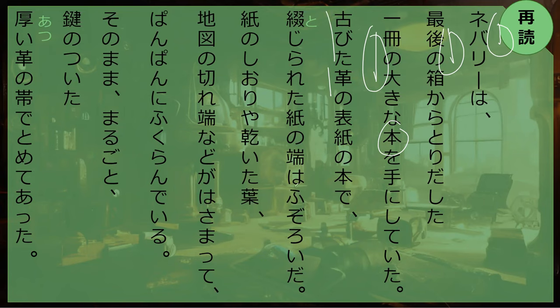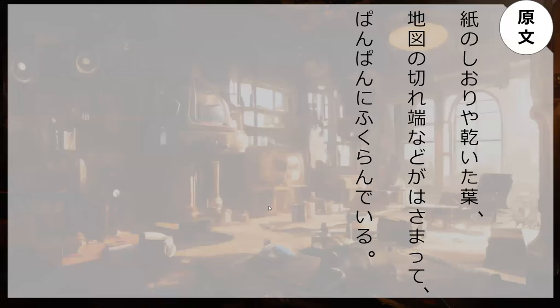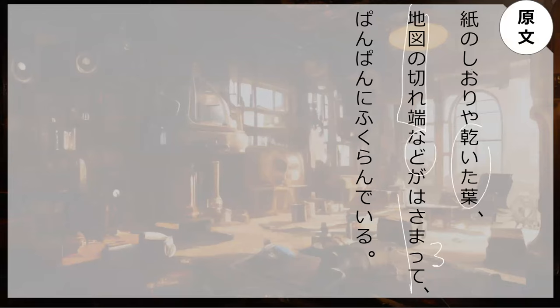And for some reason, the pages of the book, rather than being flat like a book should be, right? Most book pages are flat. They're uneven. The next line is describing why. Why are the book pages uneven? Well, things like pieces of paper of a map, some dry leaves, and some bookmarks are all stuck inside of this book. Because of that, what has happened to the book? Banbanni fukurande iru. It's in the state of puffed up.